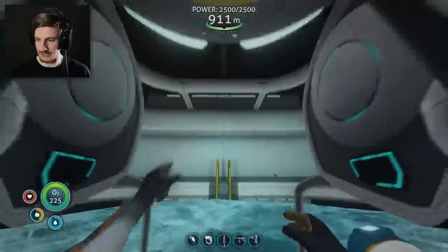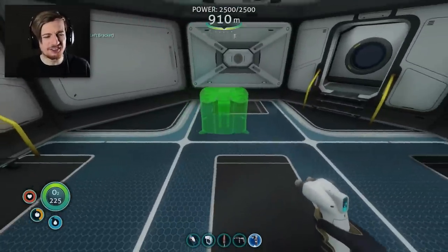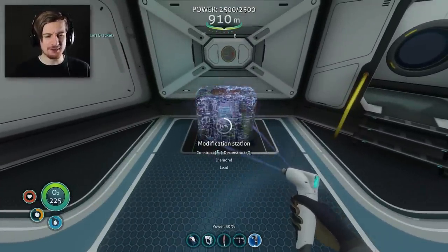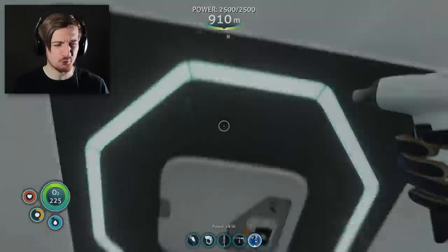I'm done. I'm actually mildly done. I know the base is a state, guys. This is kind of the progress base, you know? We kind of build everything here because we need it. It's not really much of a sleeping quarters, though. I guess I could put another room above in time.